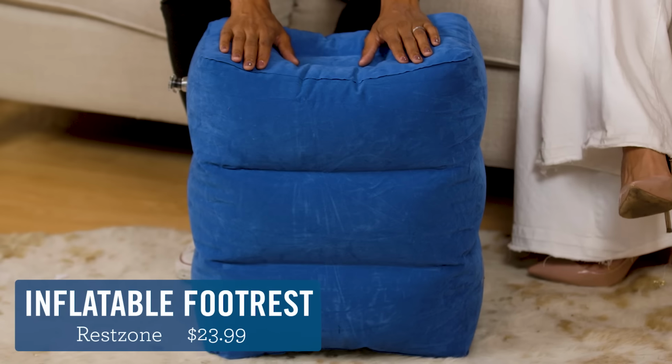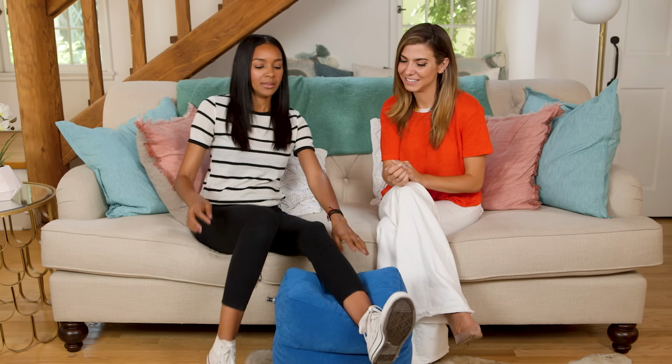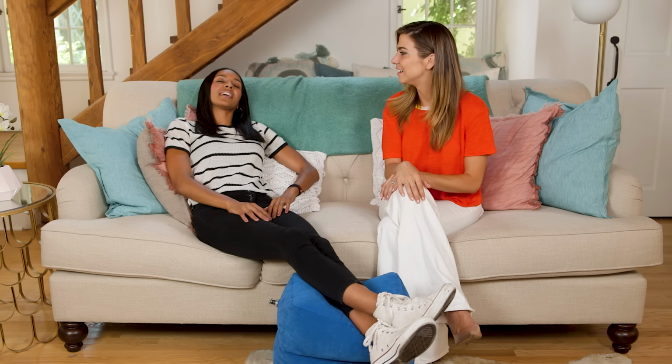Next up, we have the inflatable footrest. This is amazing for long flights because it basically turns your kid's seat into a bed. Amazing. Yep. But it also works for adults. One leg here, one leg there. Like a footrest, yeah. Cross, lean back.